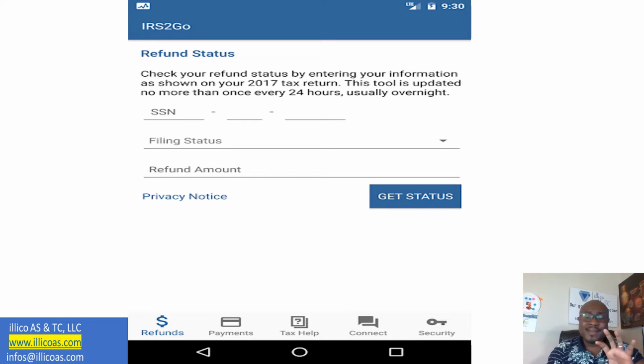When you enter that information properly, you also need your refund amount. I mean the amount you received when you went to the professional tax preparer and he finished, if you are lucky enough to get a refund back. You will need to know that amount to put in. After you fill out all three parts of this screen, which is showing now, you click on get status.